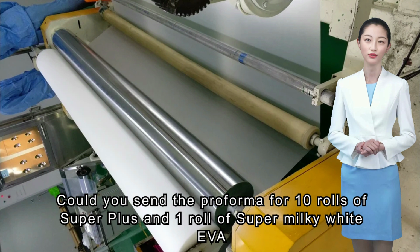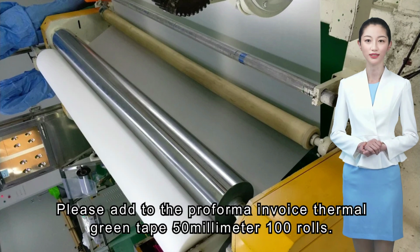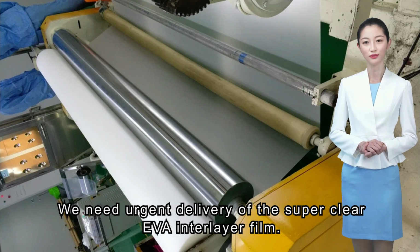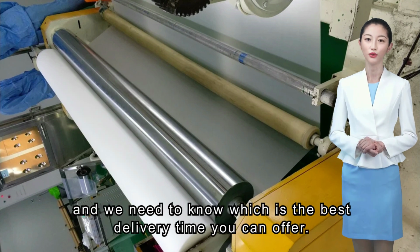Could you send the proforma for 10 rolls of Super Plus and 1 roll of Super Milky White EVA film? Please add to the proforma invoice thermal green tape, 50 mm, 100 rolls. I will be sending the 100% payment tomorrow. Once we receive the new proforma, we need urgent delivery of the super clear EVA Interlayer film. We need to know the delivery time, as it is a very urgent order, and we need to know which is the best delivery time you can offer.